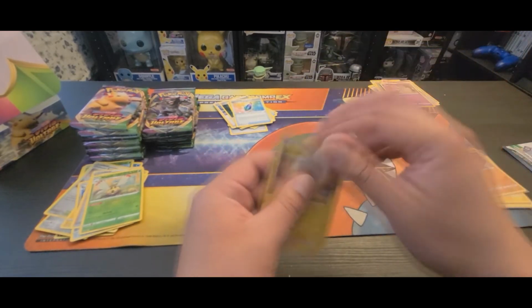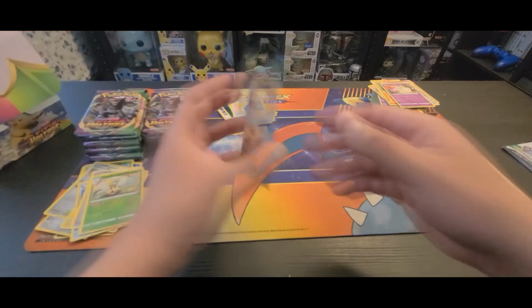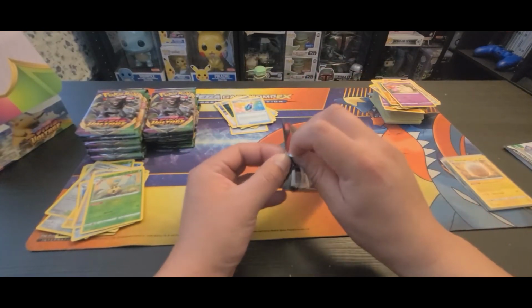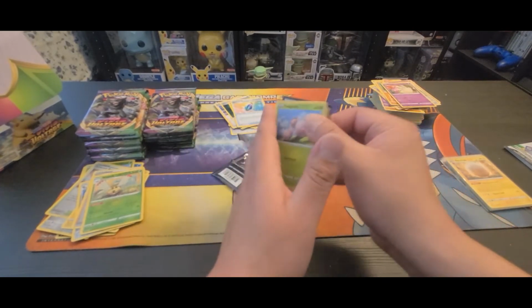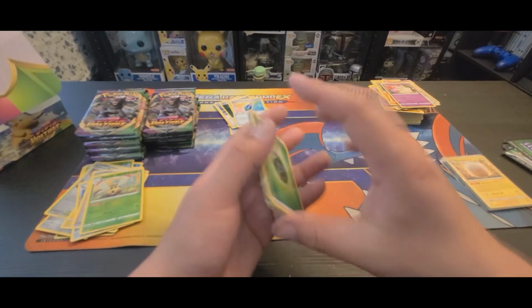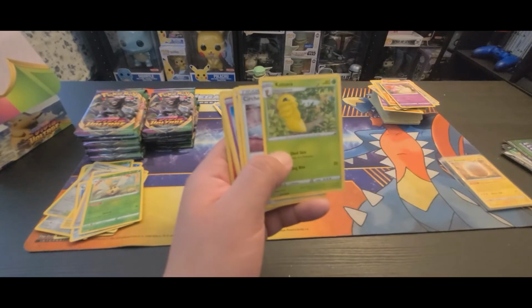So yeah, that was about $150, $160. I bought a few of them. This isn't the only one I have. I have other ones, but I stored them away. Don't know if I'll open them. If I get the Pikachu VMAX, I probably won't open it. If I don't, then probably I'll open it later in time, but for now at least I'll open one. All right, so let's start.